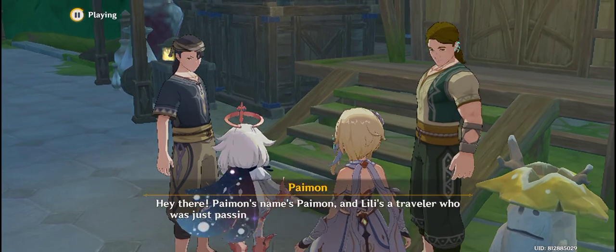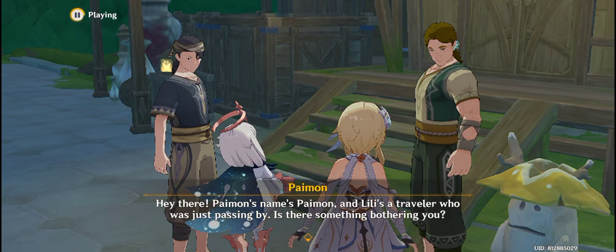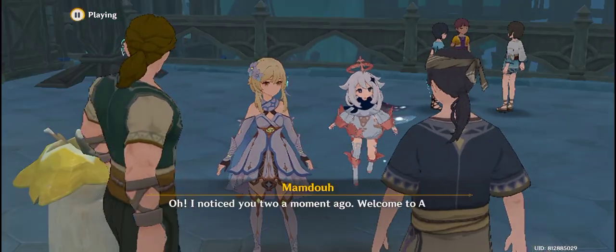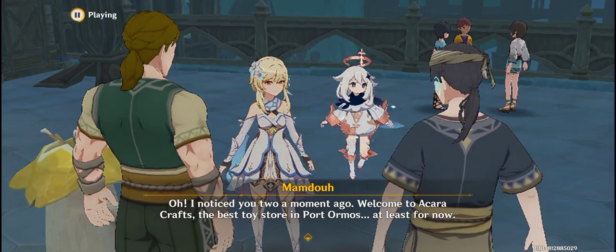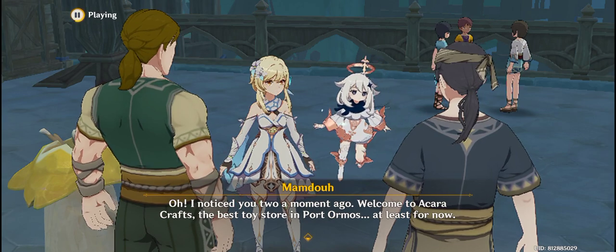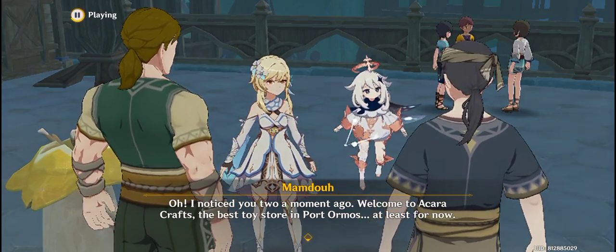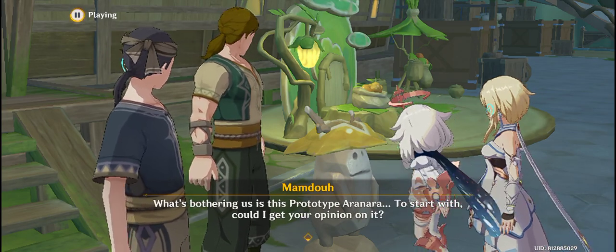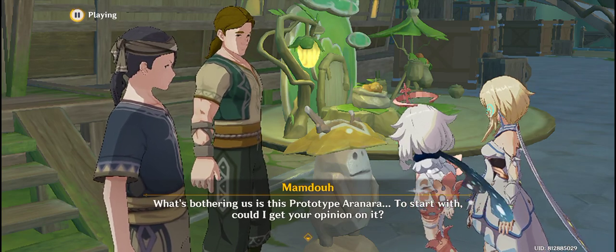Hey there! Paimon's name is Paimon, and she's a traveler who was just passing by. Is there something bothering you? Oh, I noticed you two a moment ago. Welcome to Akara Crafts, the best toy store in Port Ormos. At least for now. What's bothering us is this prototype Aranara. To start with, could I get your opinion on it?